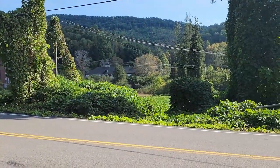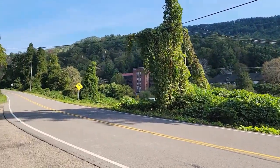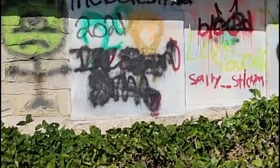Alright, so over there is where we're heading to, you guys. And this is also part of it. It's another one of the buildings off to the side there.